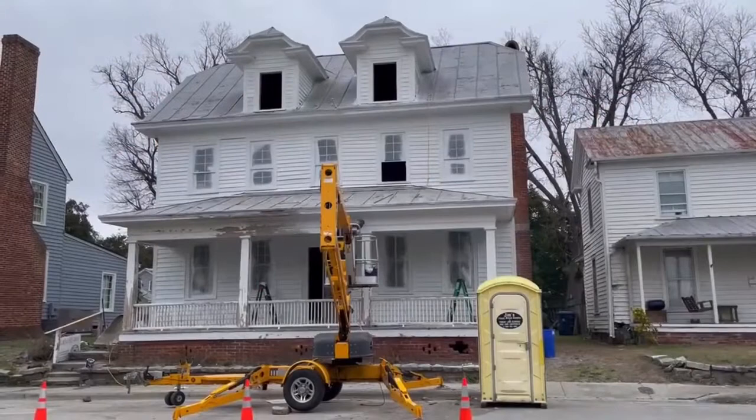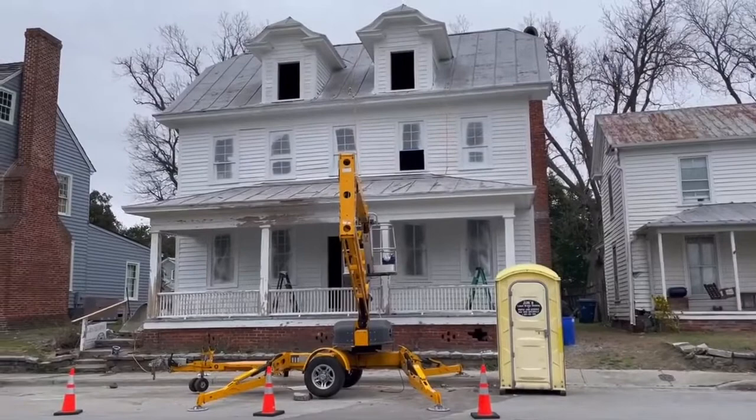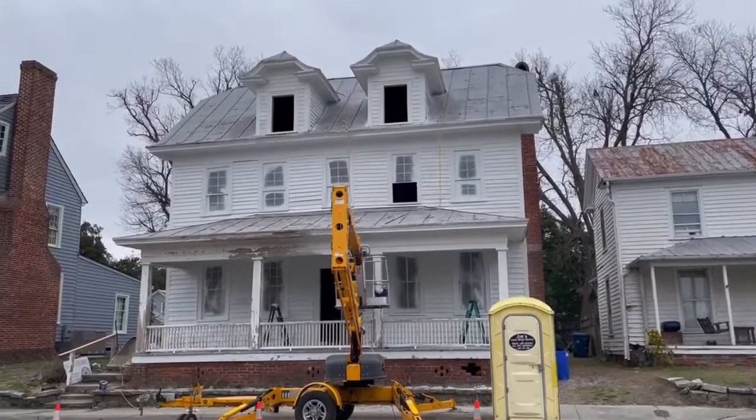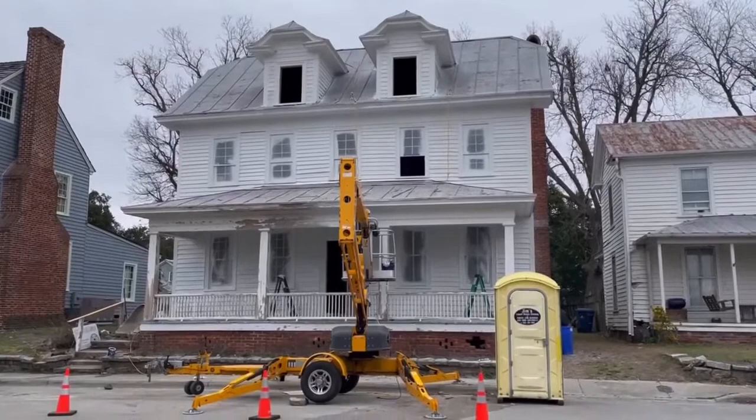It's a new week, but we are still using the cherry picker. We have made it all the way down to the front porch. We have almost got the whole house primed. And then we've got a little bit of the trim up top already painted with the final coat. And we are so close to being ready to put some color on that siding.